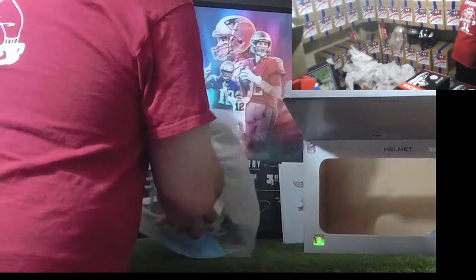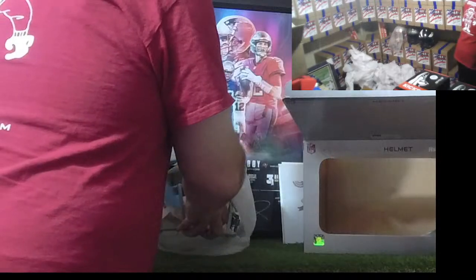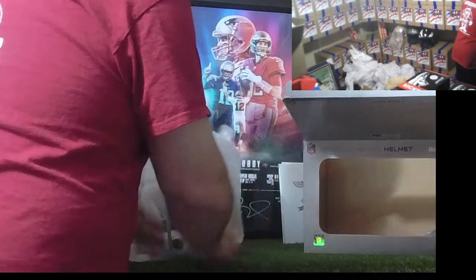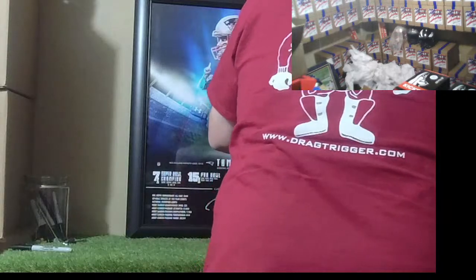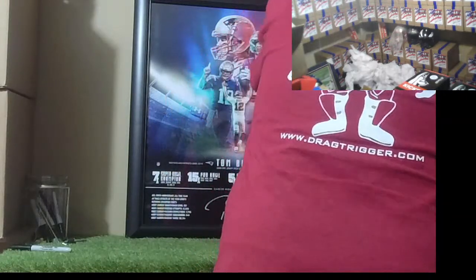So that belongs to Mr. Bill, and I will negotiate a trade if you're interested. I know you've got a lot of stuff, helmets in particular. So there you see it.